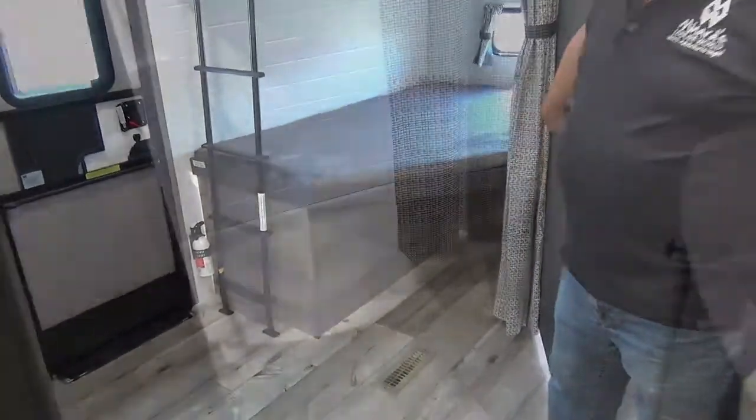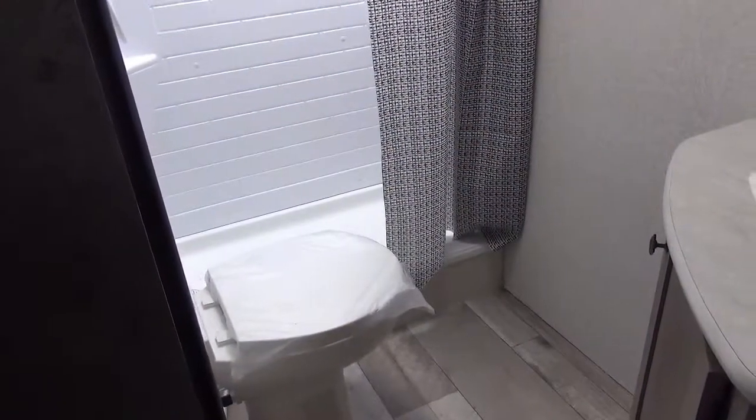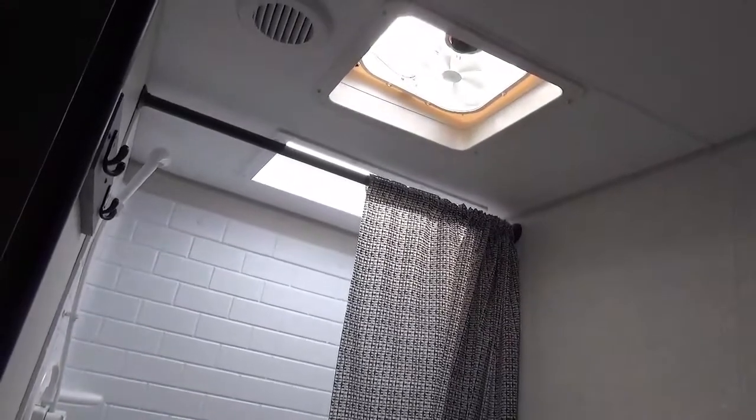Loads of storage inside. And in the spacious bathroom, it's a foot flush toilet, shower, nice size too, and you'll find that even tall people can use this as a shower. It has a vanity as well as a medicine cabinet.